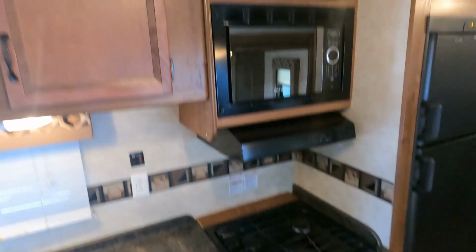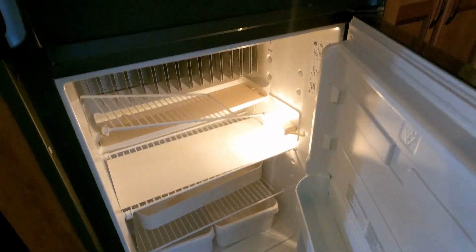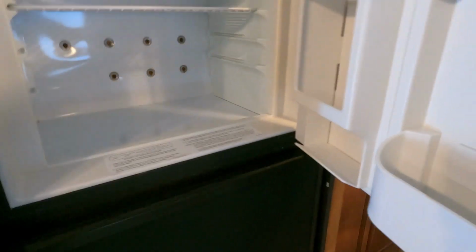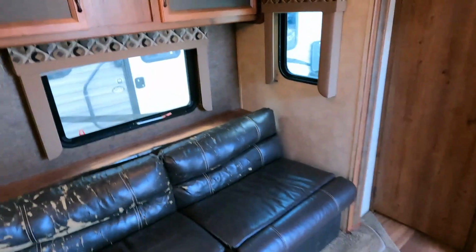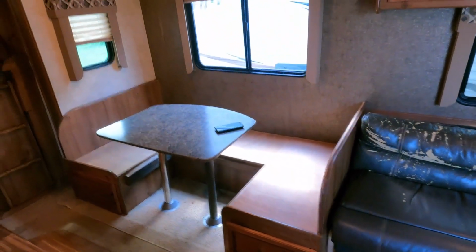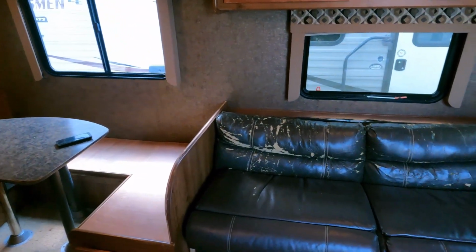3-burner stovetop oven, microwave. Does have a 2-way RV refrigerator freezer. Hasn't been on that long, but we do this unit for the $16,900 price. Not only does it include new upholstery, which is a new sofa at about $1,000 and about $600 worth of upholstery work for the dinette cushions, at $1,600. But we also include our major systems inspection for the $16,900 price.